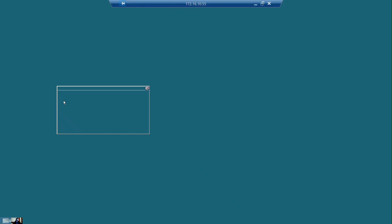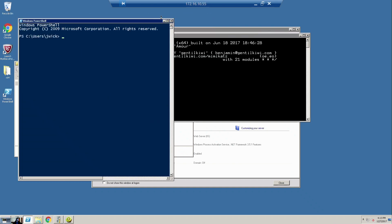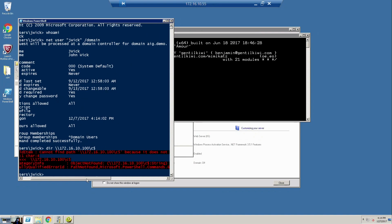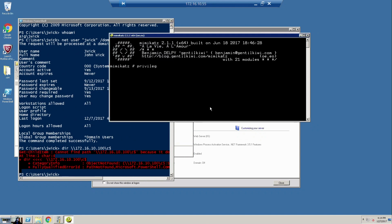So I'll open Mimikatz. First of all, I'll type whoami. As you can see, I'm running as JWeak. I'll check the privileges of JWeak, and as you can see, I'm a normal domain user. I'll type the dir command in order to try to access the domain controller, and I get cannot find path. That means that I just don't have enough privileges to view that. So what I'll do now is try to pass the hash.